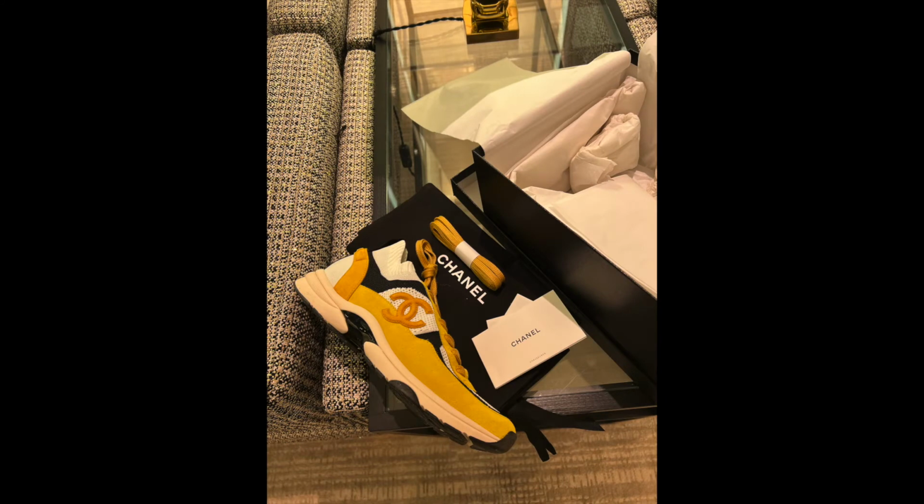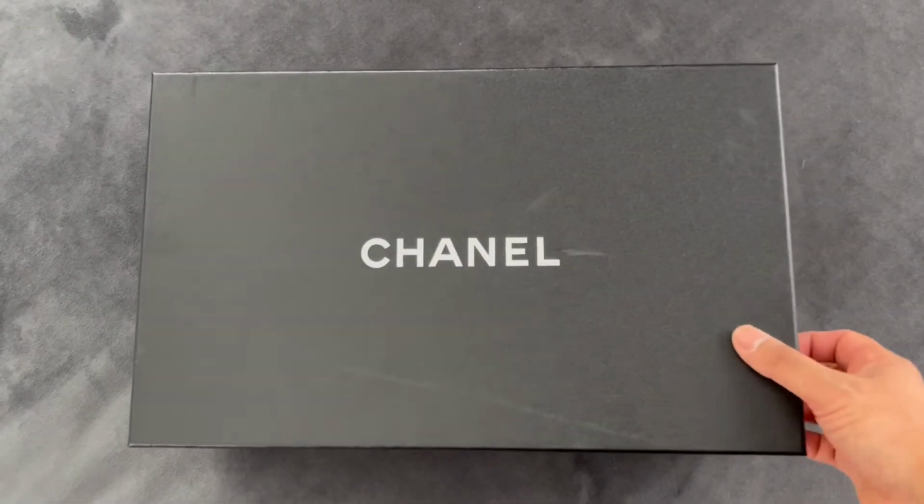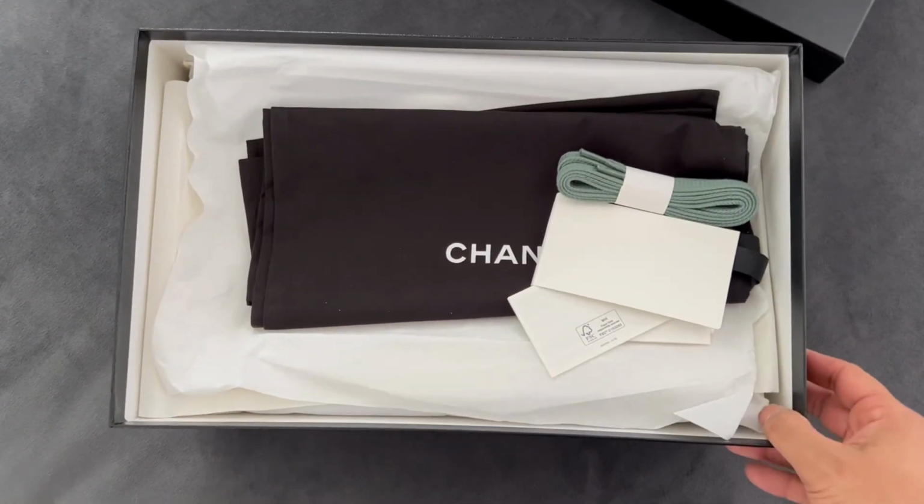They're not the color I ended up going with, they were the only color that they had in store for men. Since they had them in my size, I figured why not, let's try them on, and I ended up really liking them. They're actually a very comfortable shoe. So my essay was able to find these in a color I liked better in my size at a different store and had them sent to me.